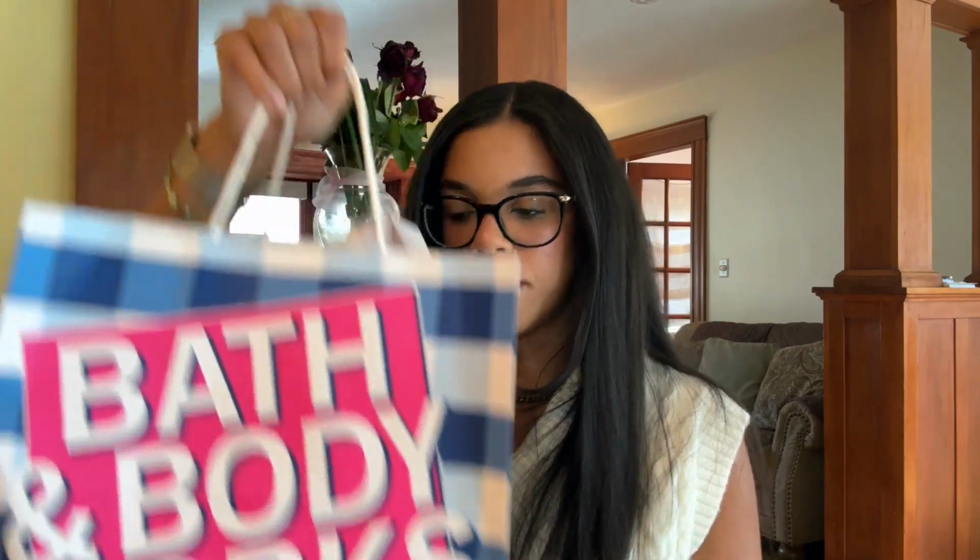Now on to my candles. I was at Bath & Body Works the other day. I was actually getting my best friend a birthday gift. I was just at the mall shopping around and getting her a bunch of different stuff, but I had to get a few things for myself. So actually first I got a little concealer from Rare Beauty. This is the Positive Light Under Eye Brightener in the color medium.